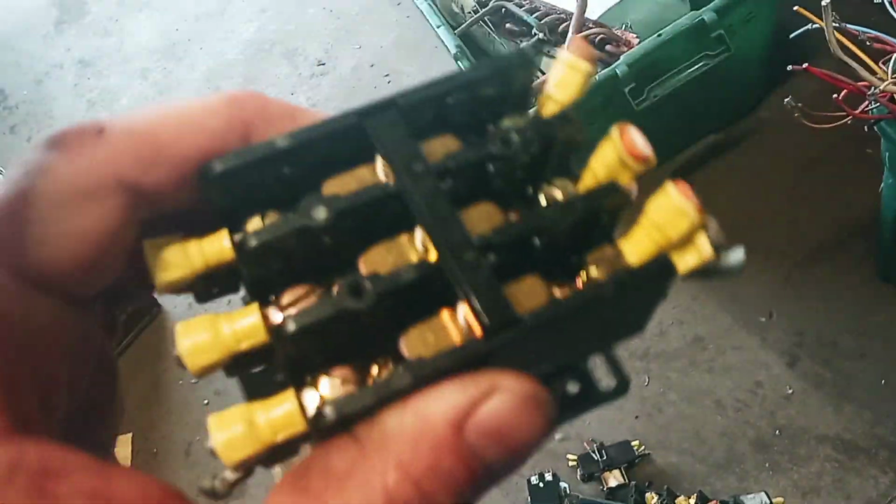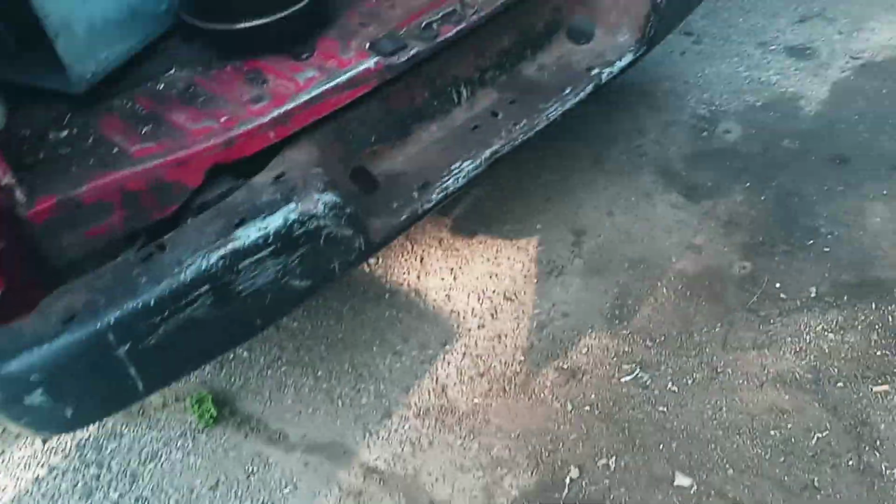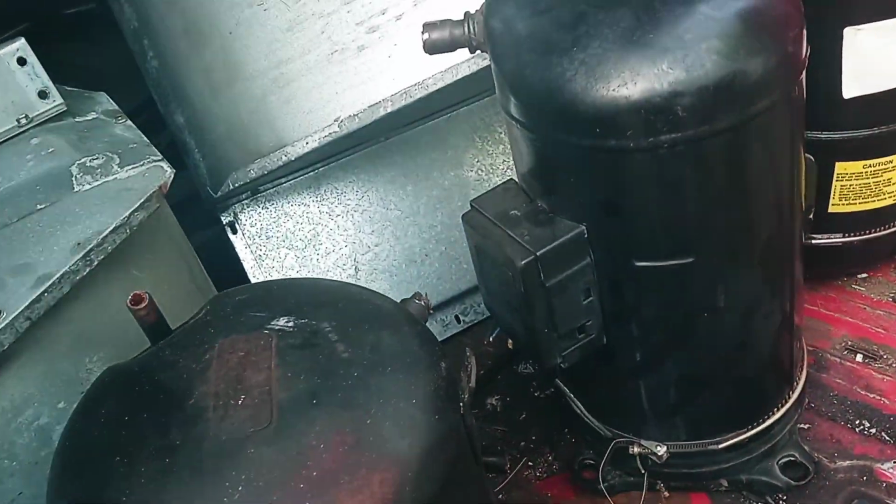And then I have like these little relays and all this crap here too. That came off those wiring. And these can actually go in the shred pile. We don't need those. And then after that, next adventure.